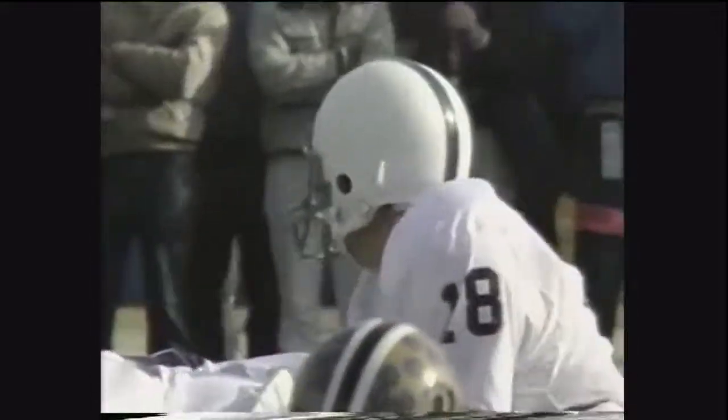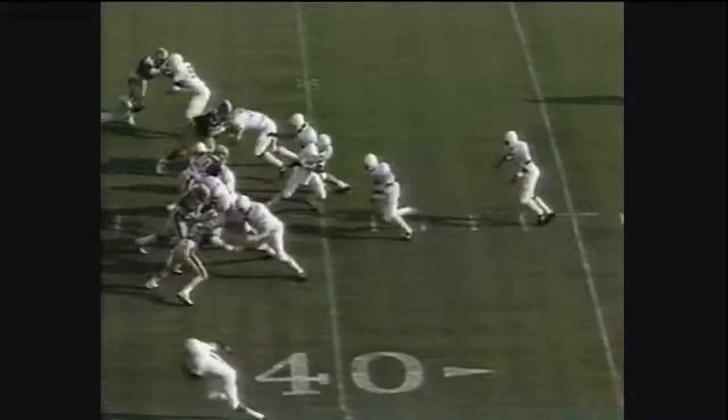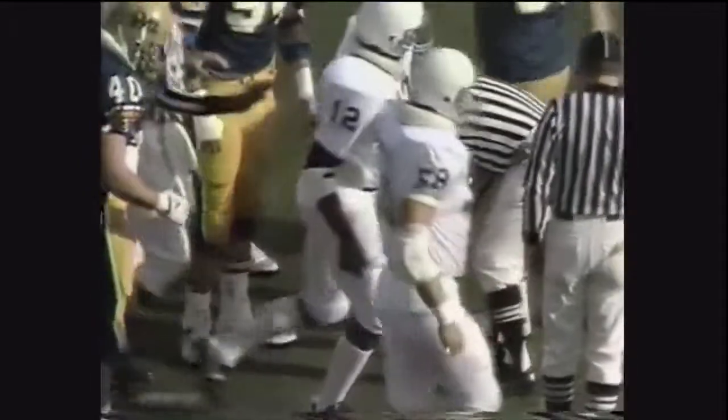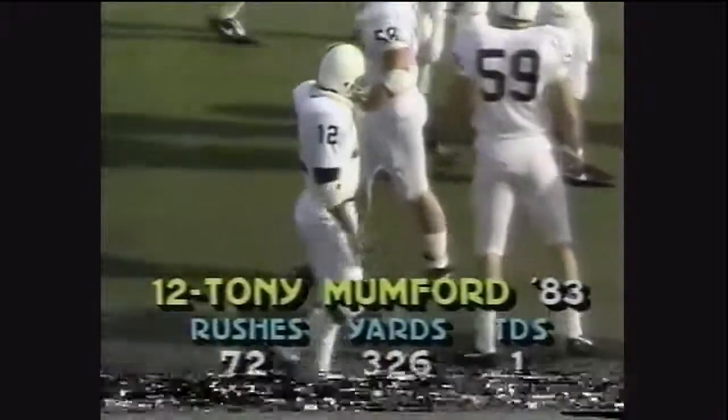7 minutes exactly to play in the half. Pitt leads 10-7. He's tripped up at the line of scrimmage and falls forward for a couple. Bill Moss tripped up Mumford. There's a hole there, but Moss stuck a hand up and knocked him down. Let's give him a gain of 1.